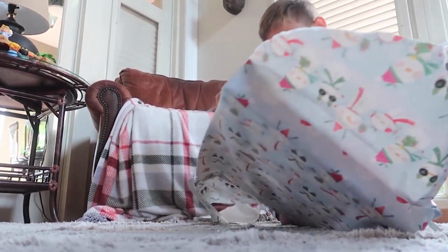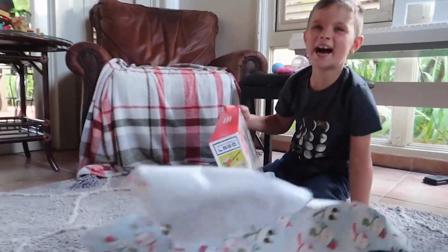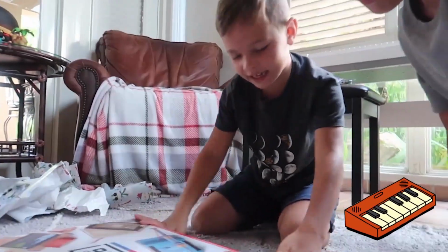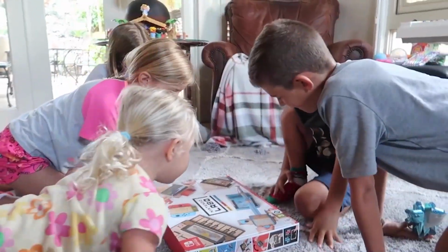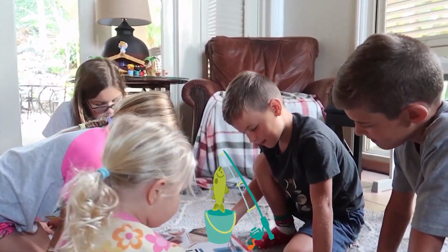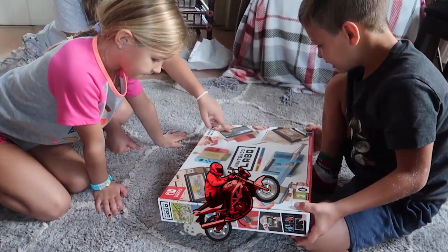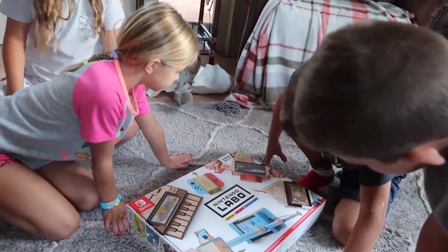Yes! Another Nintendo Lego! Yes! You love the other one, so we thought you'd like building these. That's a piano. So it comes with a fishing game. What? And then that's like a motorcycle racing game. Oh, yes! Look at that! Let's go! Woo! Thank you!